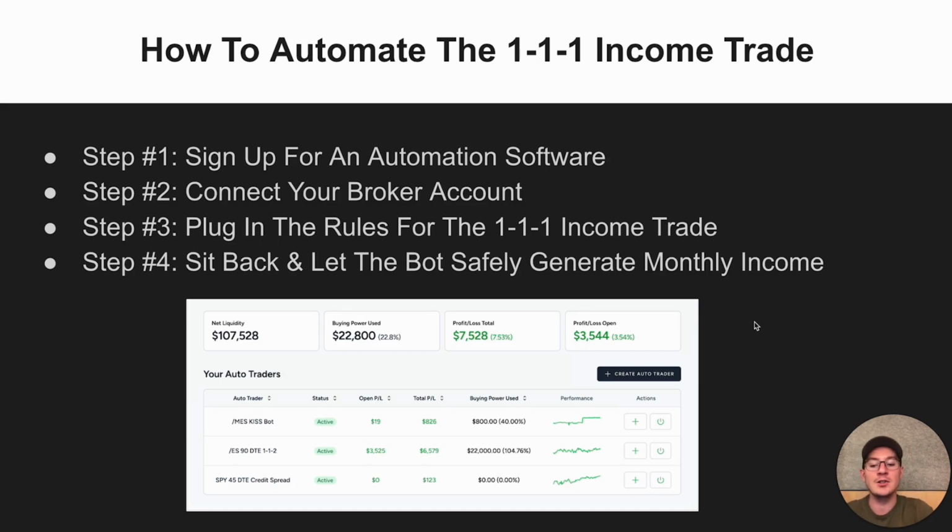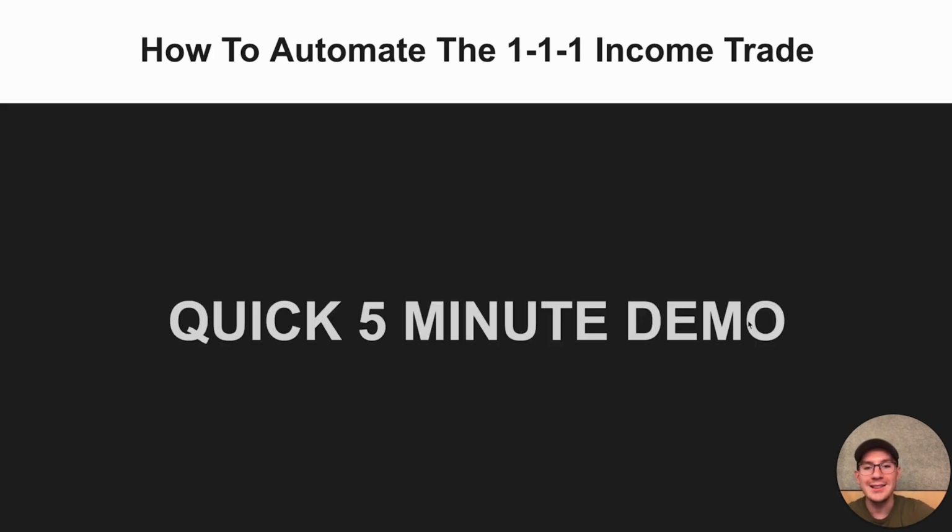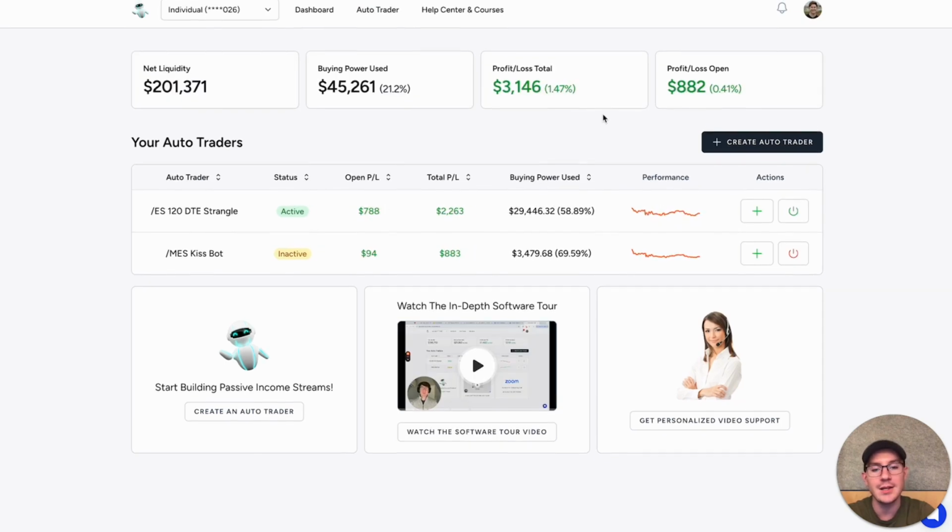And it's great because this is all done for me. The risk is managed, exits managed, entries managed. It's all good, and I get updates. I can check on it whenever I want. So let's look at a quick 5-minute demo so I can show you how this is done. Okay, it might even be done in less than that.